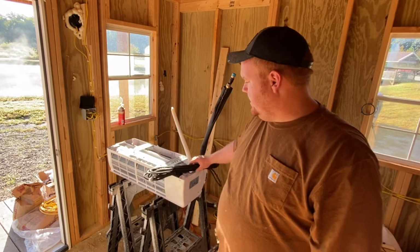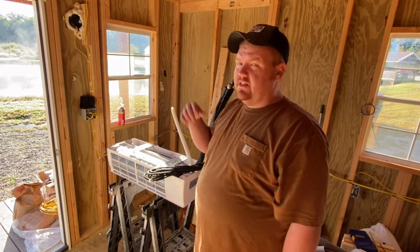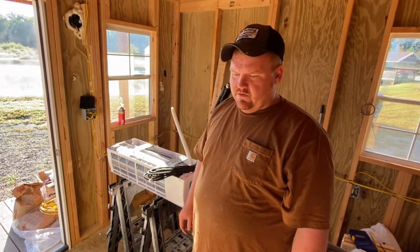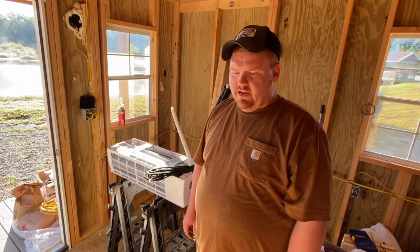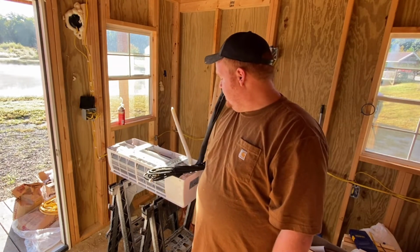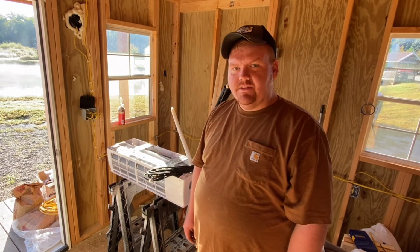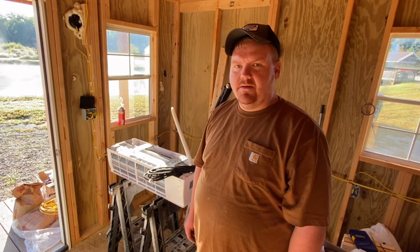It just hangs by this metal plate, and we just hook the lines in, run the line set out, and once you tighten them up, it's all pre-charged. And once you have electric ran to it, it should just fire right up and heat and cool this place. So hopefully it works out in reality how I think it's going to work out in my mind.